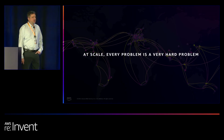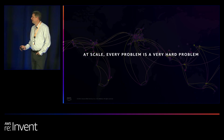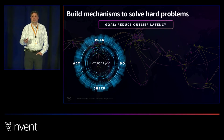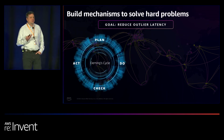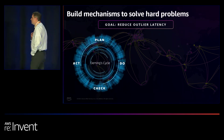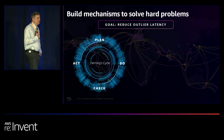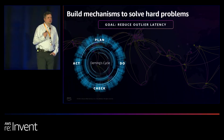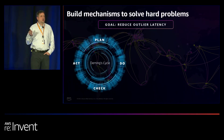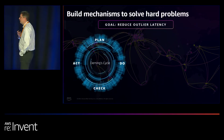But to be really honest, at our scale, every problem is a super hard problem. And I figured I'd share a little bit about how we go about mechanizing to solve hard problems. You may or may not be familiar with Deming. Deming was a process quality engineer who was really influential for the Japanese car auto manufacturer in post-war reconstruction.